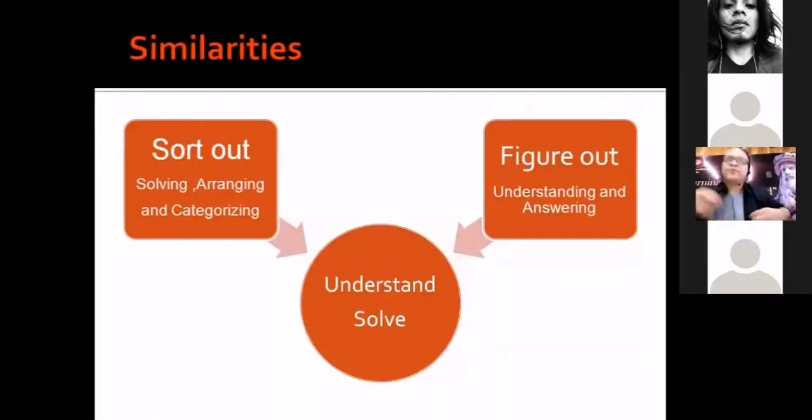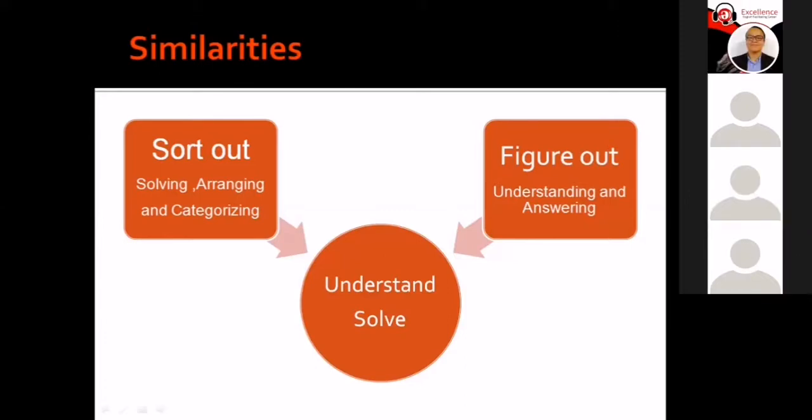Okay, now let's start with talking. Okay, last time we talked about figure out. We did a lot of work on figure out on part two. On this third part, we're going to focus a lot on sort out, okay? So a lot of times it can be a little bit tricky because sort out and figure out can be a little bit tricky to understand, okay?